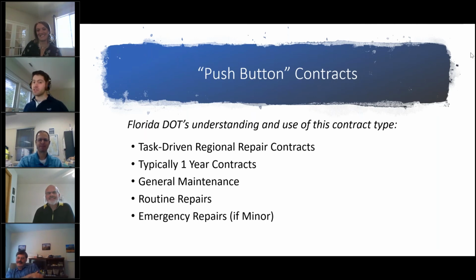So yeah, New Jersey, there's a bunch of similarities here, but there's also a handful of differences. The way that we split these up in our state is that we have 3 regions, North, Central, and South. Each of them do a really good job of running these contracts, which we call maintenance blank, then the region name, and then the year. And they typically run for 1 year as well.